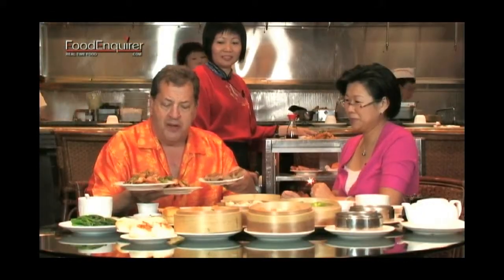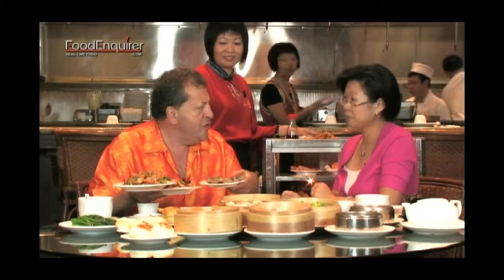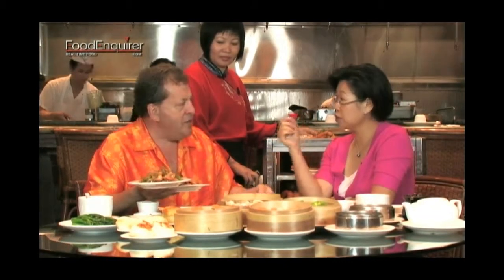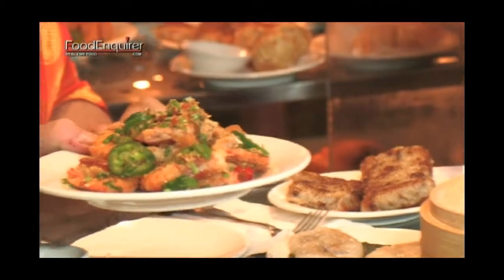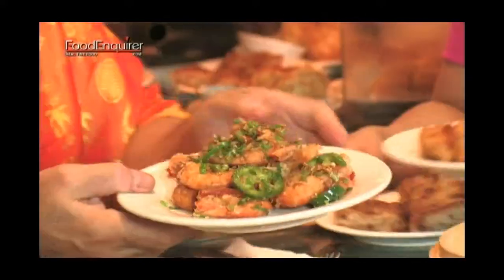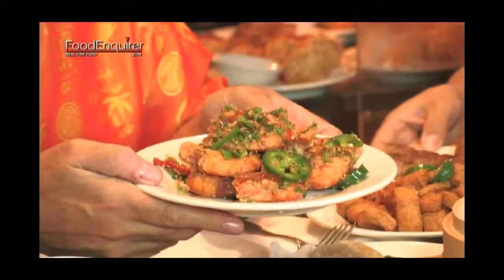This is a little bit of deep-fried tofu. What's more special about this? It's a vegetarian dish, but extremely tasty. Can I taste one? Of course. Can I use my fingers? Yes, you can. See how nice she is. You cannot put it back on the cart. This is ours now. And finally, we have some fried shrimp with chili.